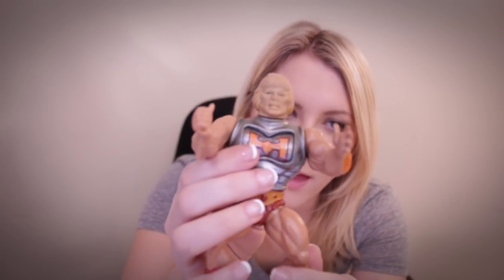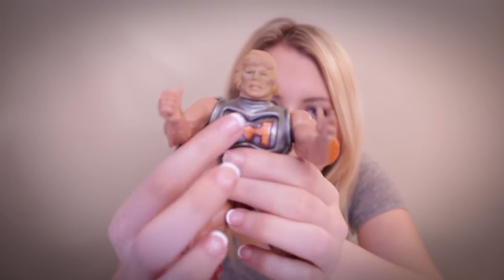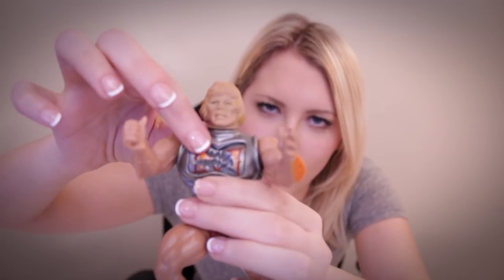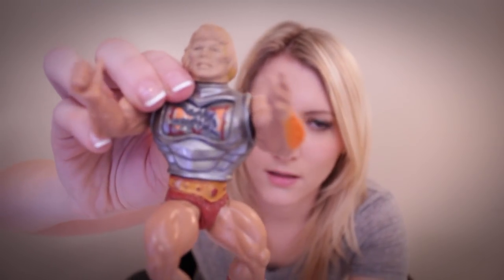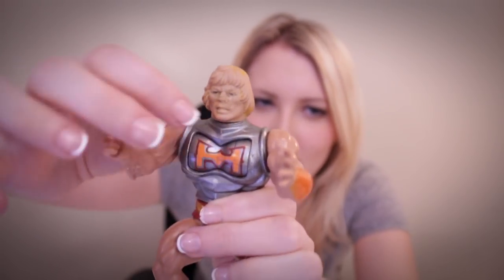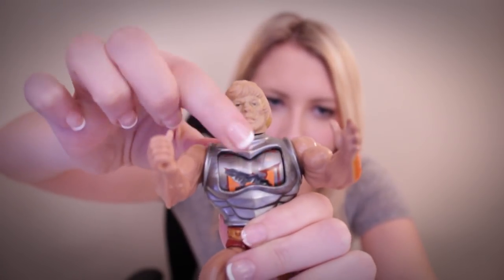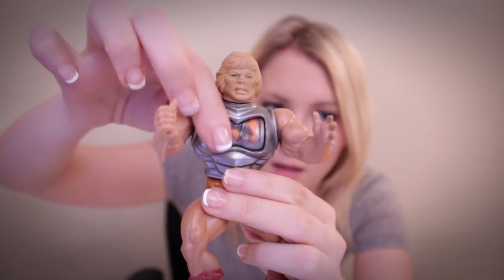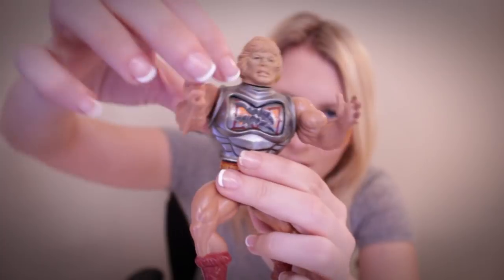Here is He-Man up close, and he's got this chest armor that actually rotates, and I think the idea is that, it might be hard to see, the idea is that when he gets hit, it'll spring the armor to this setting that looks like it's been damaged. And then it's got another setting that looks even more damaged. So when you're playing with your action figures and making them fight, it looks like he has taken some hits. I think that's clever.